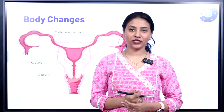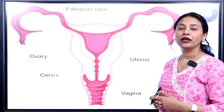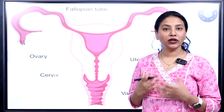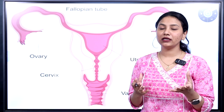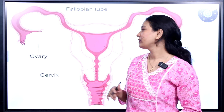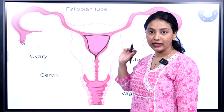Now coming into the body changes part. As you can see here, this is the female reproductive system. Here we will be discussing why you have primary dysmenorrhea and why you are experiencing secondary dysmenorrhea. See, as we've already discussed in the structure and functional part, the endometrial thickness was increased so that they're anticipating a baby. The fertilization is not occurring, the endometrial layer should come down, right? This layer inside the uterus, what is it called? It is called the endometrial layer.